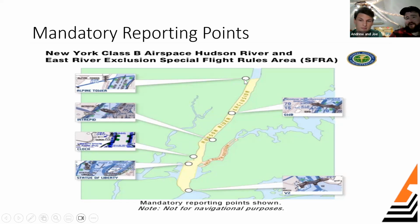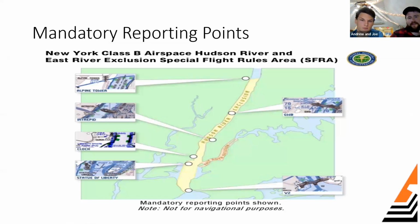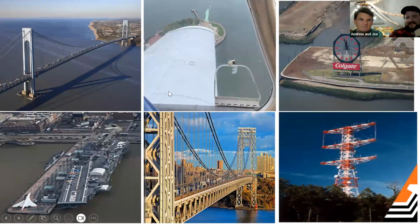Okay, so you want to make a call at each one of those points. So this call right here: if I was at the Verrazano, I'd say Cessna at the Verrazano, 900 feet northbound. Or if I was somewhere else, at the Clock Tower, 900 feet northbound or southbound. Just give them where you're at and the way you're going. And in the next slide, they have these little graphics attached to this map. So we included some better visuals. We've got the Verrazano in the top left.